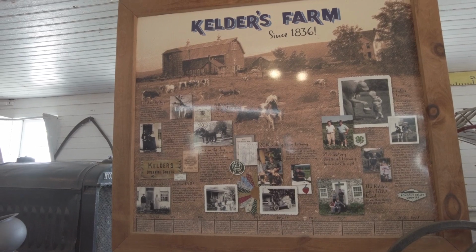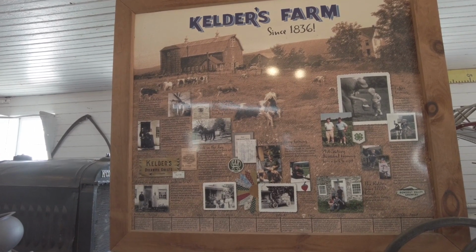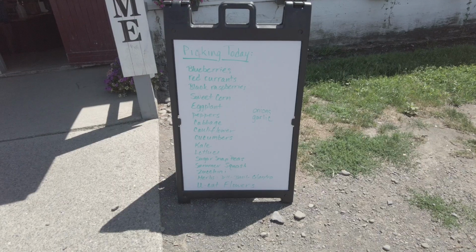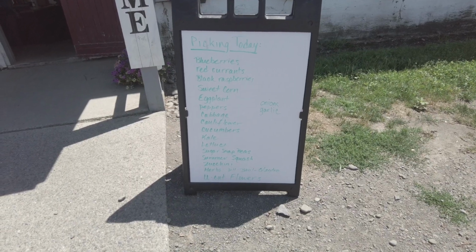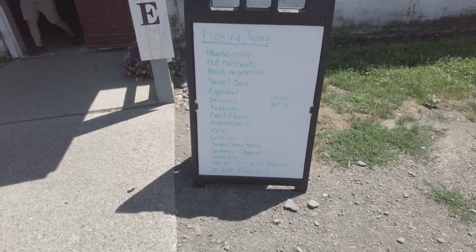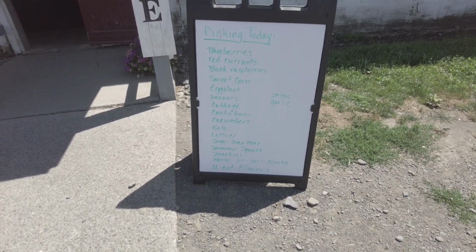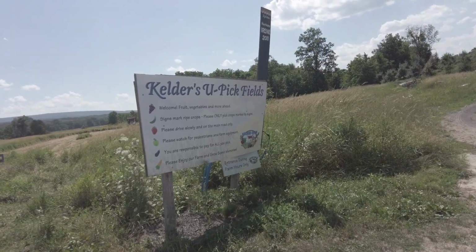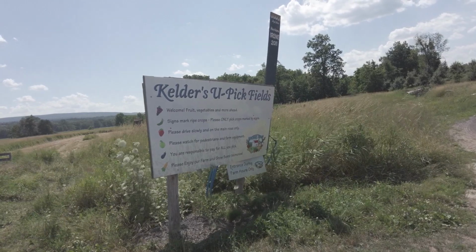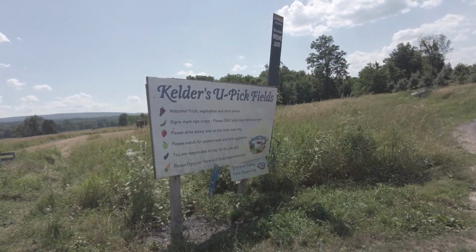Kelder's farm has been here since 1836. But this is blueberry season and I am ready to pick some blueberries. Here's a list of what we can pick today. We have blueberries, red currants, blackberry, black raspberries, sweet corn, eggplant, and the list goes on. You can read it for yourself. We are getting ready to go into Kelder's U-Pick Fields, and we are excited to pick some blueberries today and some fresh vegetables.